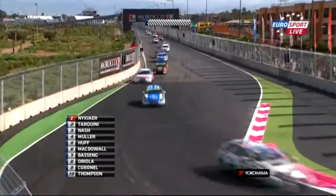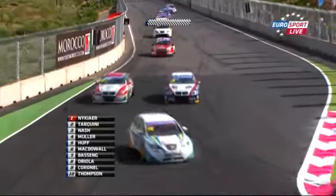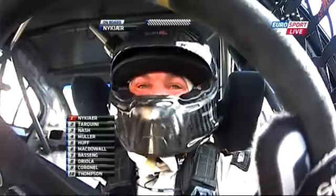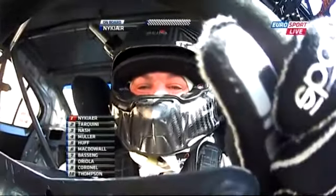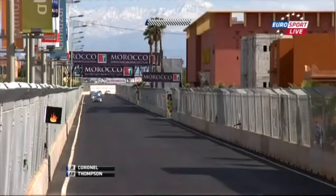Delight there for Nigel Stroud, the engineer in the headset, and for the Nika Racing team. Well, last time we saw Nigel, he was engineering Seats for Tiago Montero. And Michel Nukia wins in Marrakech. Is that his first street race victory in World Touring Cars? I think it must be, mustn't it?